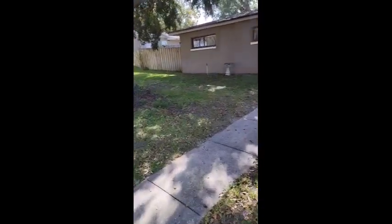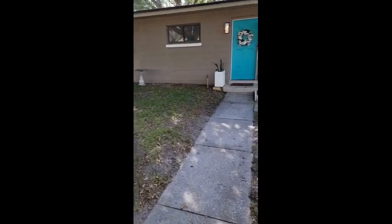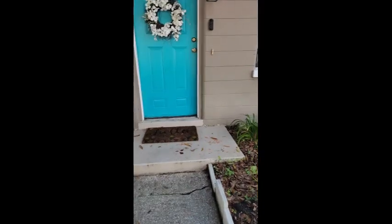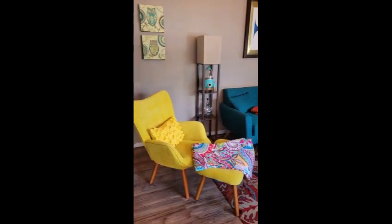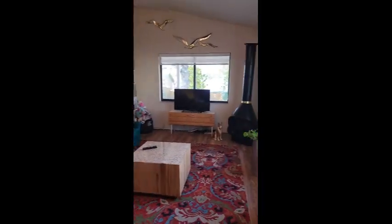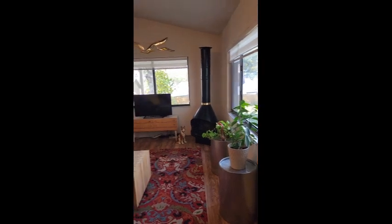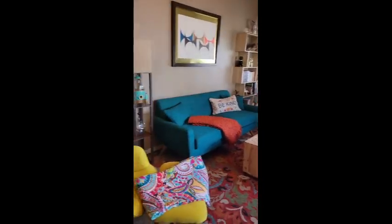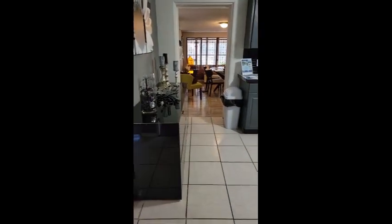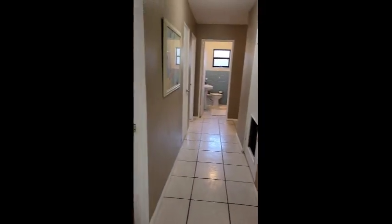The home is around 1,800 square feet. It's 4 beds and 2 baths. The only thing that could probably still use some upgrading is the 2 bathrooms, although they did reglaze the tubs. So as you enter, you're entered into a formal living room. And then straight ahead of you, as you go to the left, you have the bedroom wing.